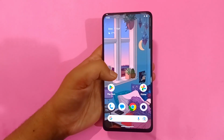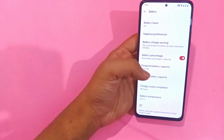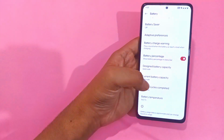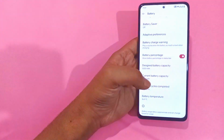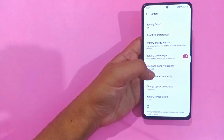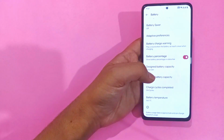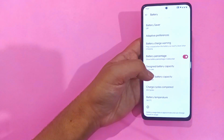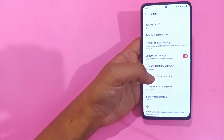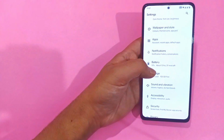There are also more battery features in the battery department of this ROM. Like you can see here, it also shows the current battery capacity and designed battery capacity. It also shows the charging cycles completed and the battery temperature. Now I haven't seen this in any other ROM, and I think it is pretty interesting that it can tell you the amount of battery that has been degraded and the amount of battery that still has power and ability to hold the charge. It is not something that you can see in any other ROM, honestly.